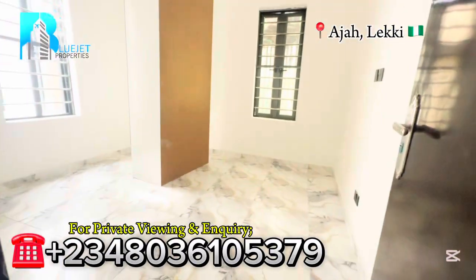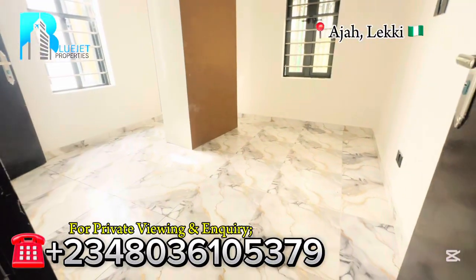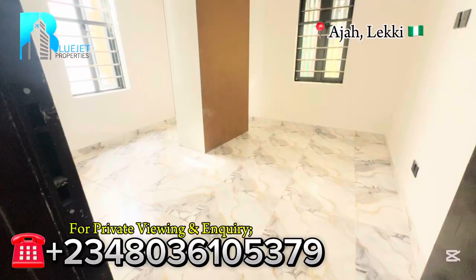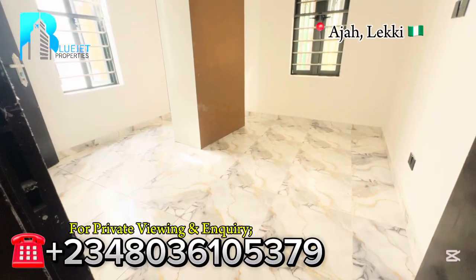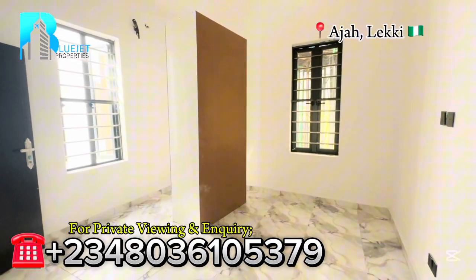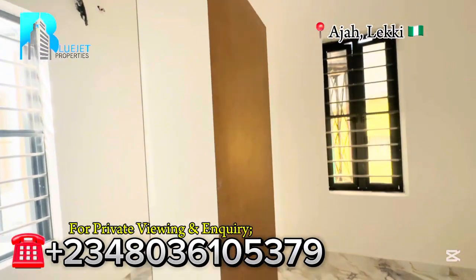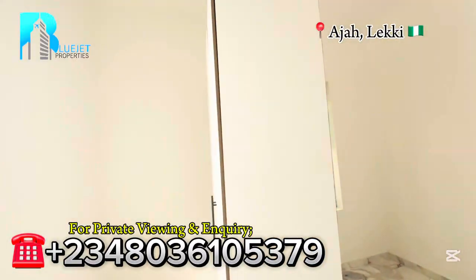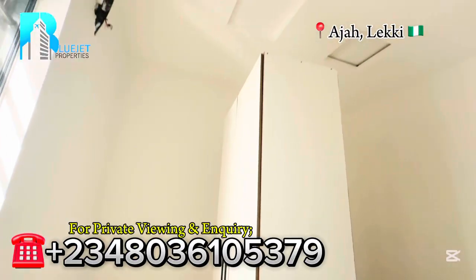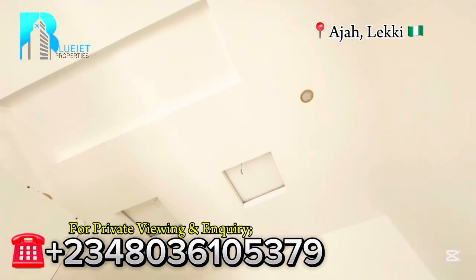So this is room number 2. Take a look at this room space. You can see that it's that spacious. We can have a 4x6 bed conveniently inside this room. Here we have 2 windows, which you can see in this video. And here we have the wardrobe. Take a look at the light and the POP design. We have spotlight.